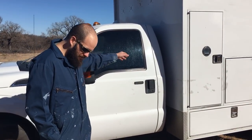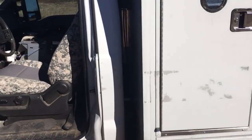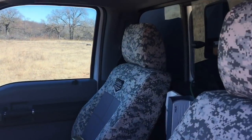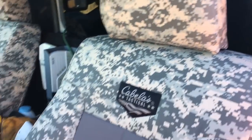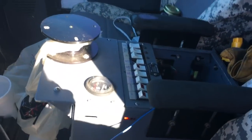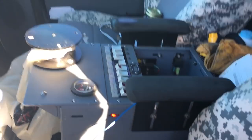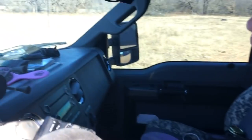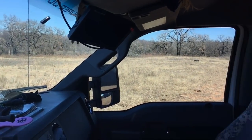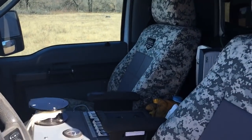Looking at the inside here, it's still a pretty standard cab, just F-350. We changed out the seat covers because they had a couple of rips in them. Got them from Cabela's. Really like these Cabela's tactical seat covers. The only thing really different about it is the seat covers and this instrument panel right here that has switches for running the generator and the lights and things of that nature. It has a backup camera, and I can also see the inside of the box on this camera to see if my load back there is shifting or anything like that.